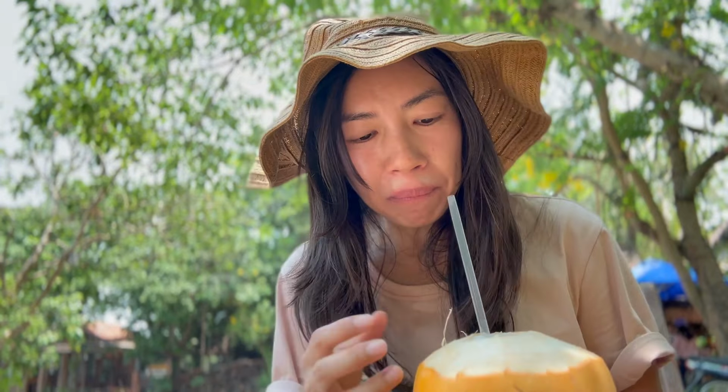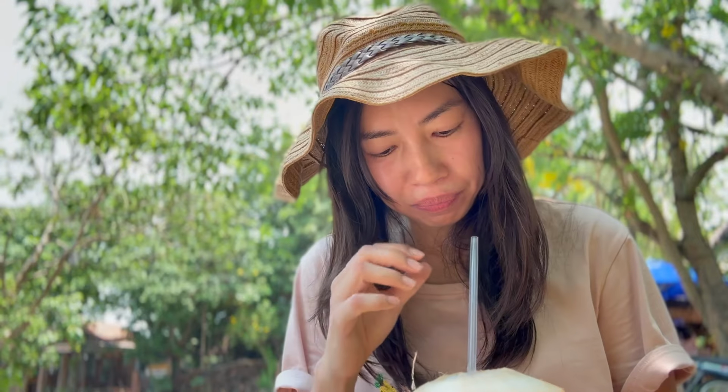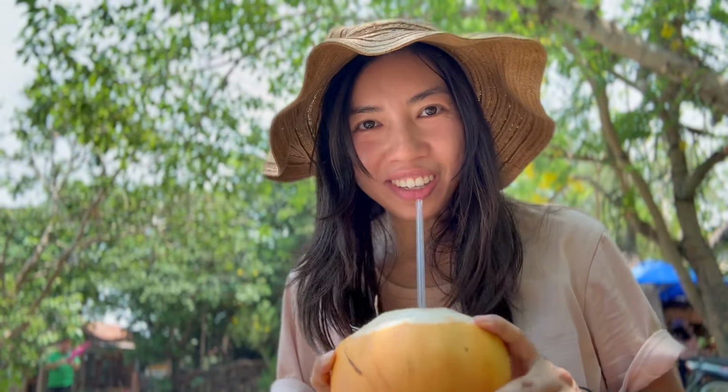It's so frizzy because it's freshly picked and it's sweet and tangy. It doesn't have that same fragrance, the aromatic grassy nutty kind of fragrance, but it's still really good.